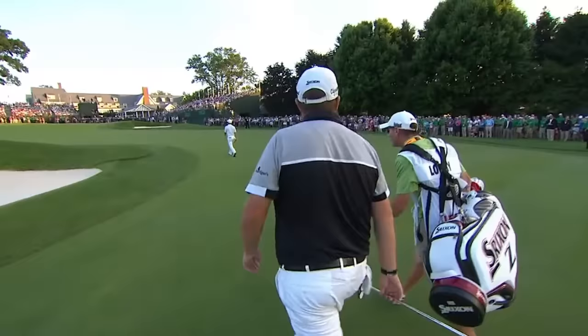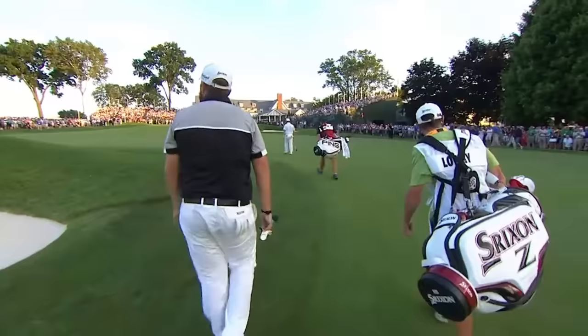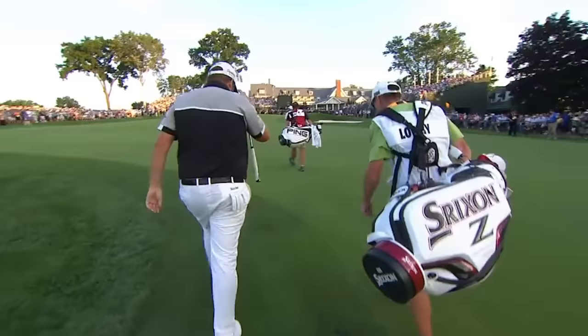Nothing bothered Dustin Johnson this week. He missed a lot of putts. He could have easily gotten frustrated, but he was emotionless almost in his struggles and frustrations.